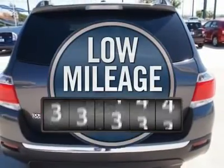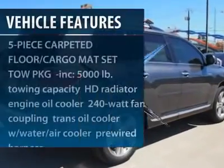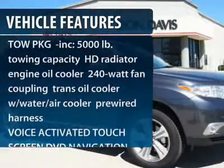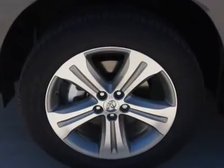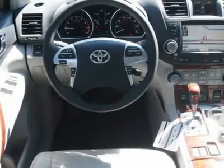This vehicle has less than 100 miles. Here are some of this vehicle's great options. Steering wheel audio controls, power passenger seat, power liftgate, adjustable steering wheel, power steering, keyless start, cruise control, four-wheel disc brakes, aluminum wheels, keyless entry. This beauty will even make your house keys jealous. Drive it today.